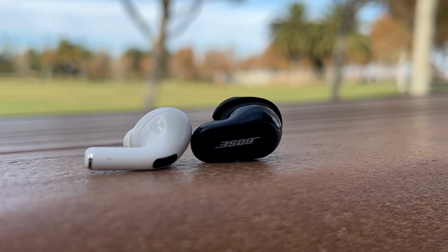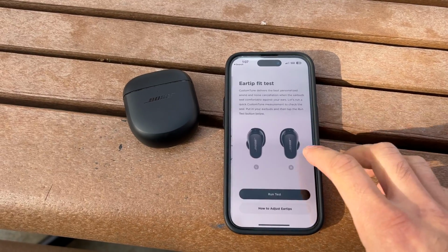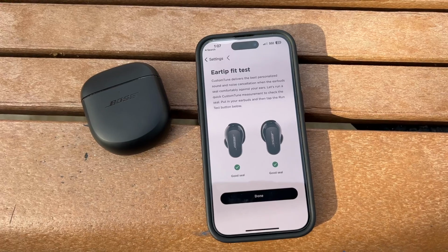But Bose offer awesome software abilities where you can actually run a fit test utilizing its internal microphones. Bose will tell you if you have the right seal or not.